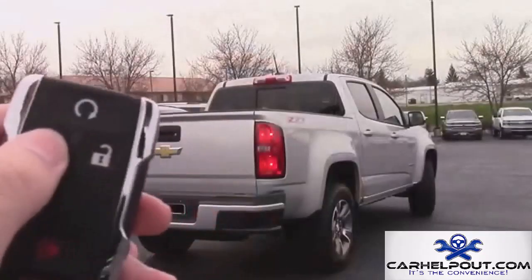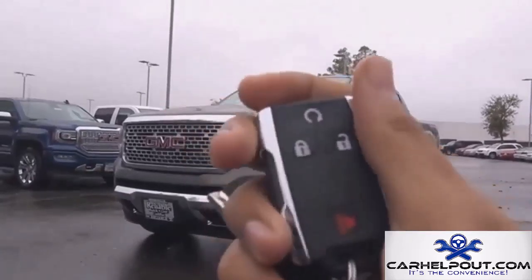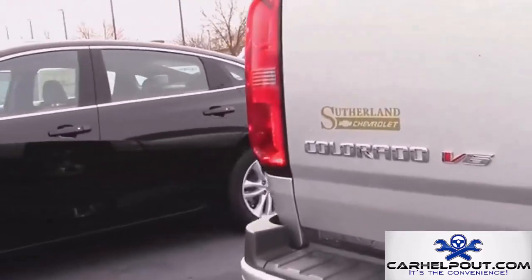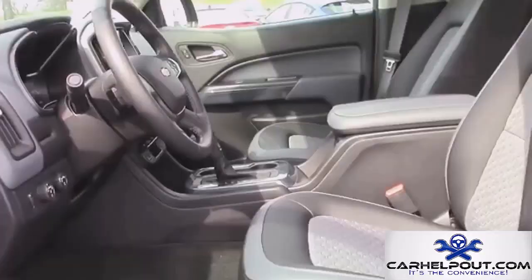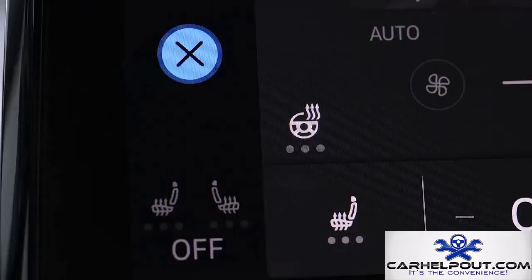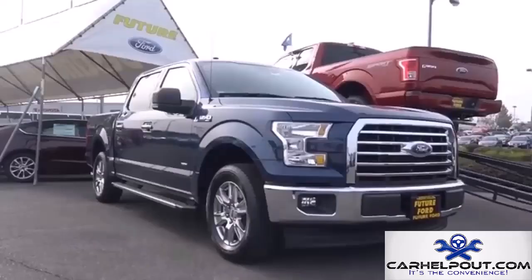The Duramax achieves an impressive 20 miles per gallon in the city and 26 miles per gallon on the highway. The Colorado and Canyon can tow up to 7,700 pounds when properly equipped. Inside, you'll find a well-designed cabin with comfortable seats and a user-friendly infotainment system. Higher trim levels offer features like leather upholstery, heated and ventilated front seats, and a Bose premium audio system.